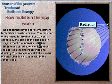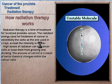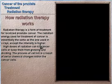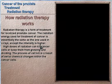Radiation therapy is a form of treatment for localized prostate cancer. The radiation energy used for treatment of cancer is essentially the same as the one used in X-rays, except the intensity is higher. High doses of radiation can kill cancer cells or keep them from growing and dividing. The process of cell kill is a result of serial chemical changes within the cancer cells.